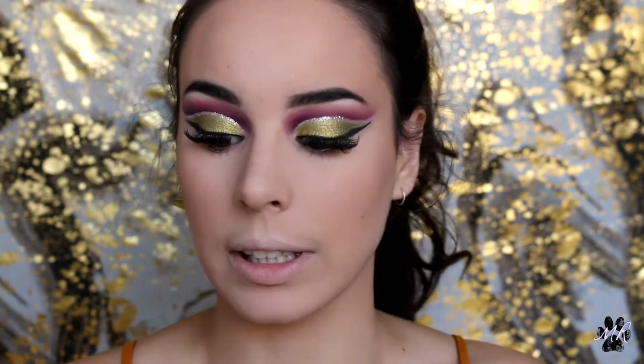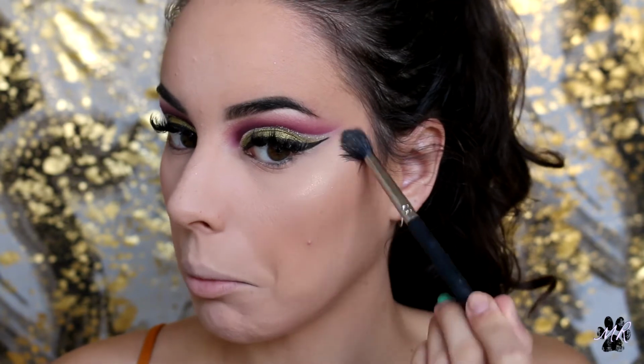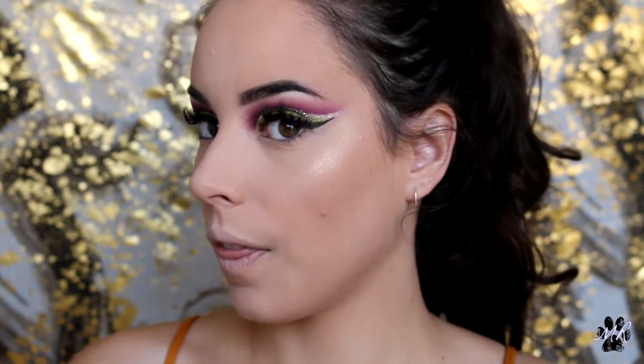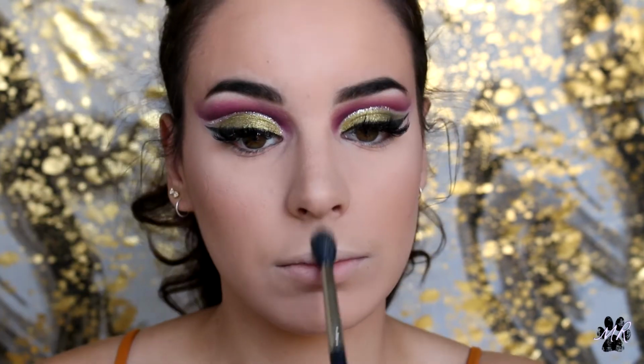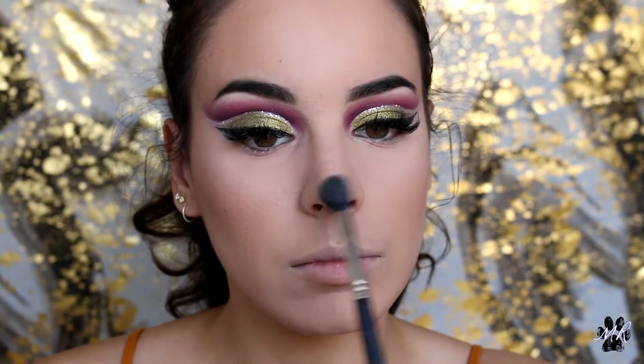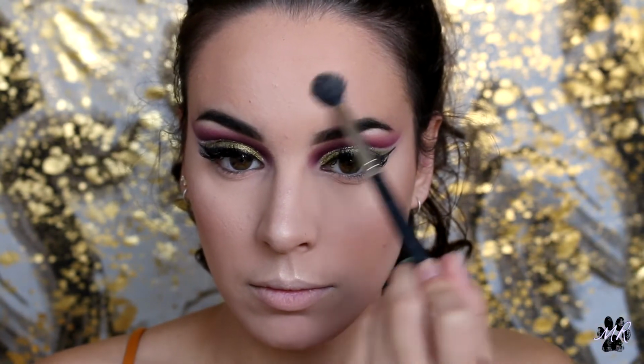So moving on to highlighter before we finish off the eyes and then do the lips. I have the Mecca Max Bronze Heat Glow Powder Highlighting Duo. We're just gonna go in with this side right here. Ooh, that is so pretty. I feel like Mecca Max highlighters are so good. This is my third one and I think they're amazing.